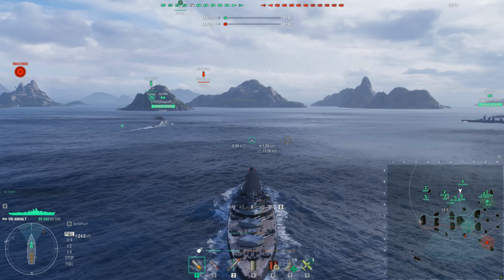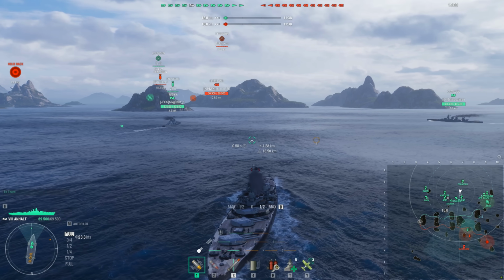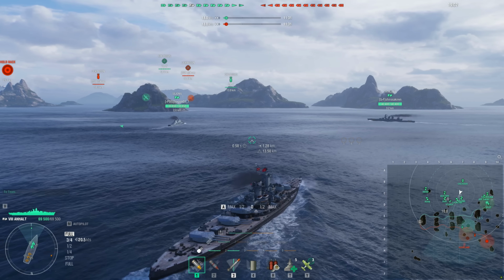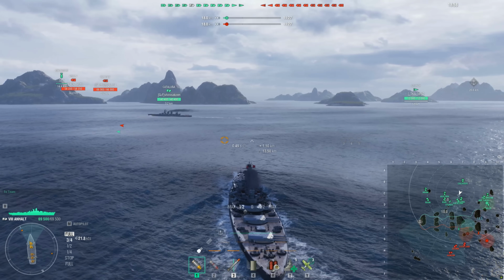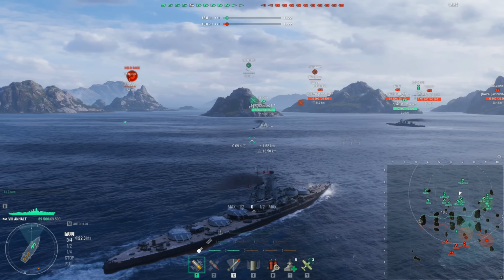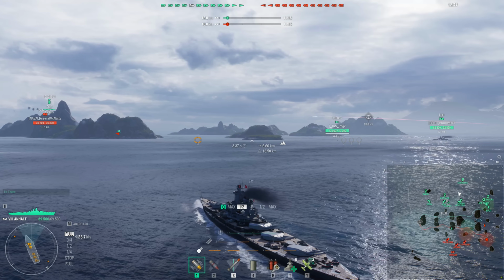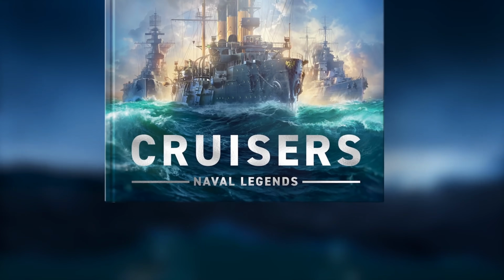So, I was at work when my Discord notifications started to go off quite rapidly, and apparently Wargaming is launching a new Warships based product that in and of itself I think is actually really neat and something I wouldn't mind owning. And what they're doing is they are releasing a book that goes over the inception and evolution of the cruiser class of warships, which is pretty cool.